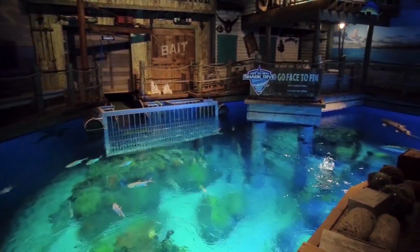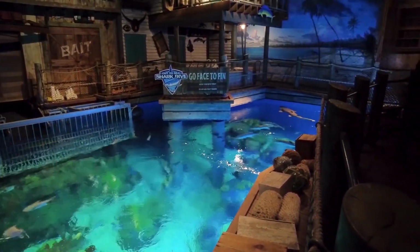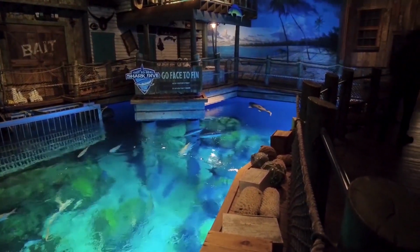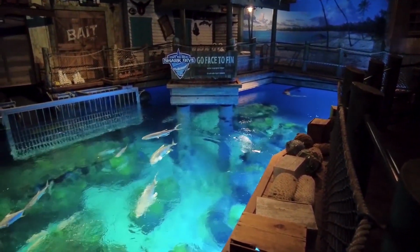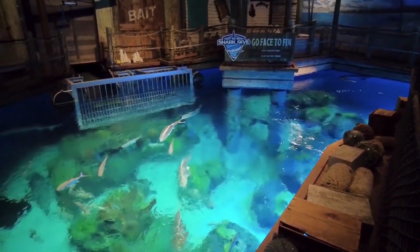Have you ever wanted to watch sharks swim in the ocean, but you wanted to stay a safe distance away? We felt like we were out to sea when we watched sharks, Goliath grouper, and dozens of colorful reef fish swimming around.